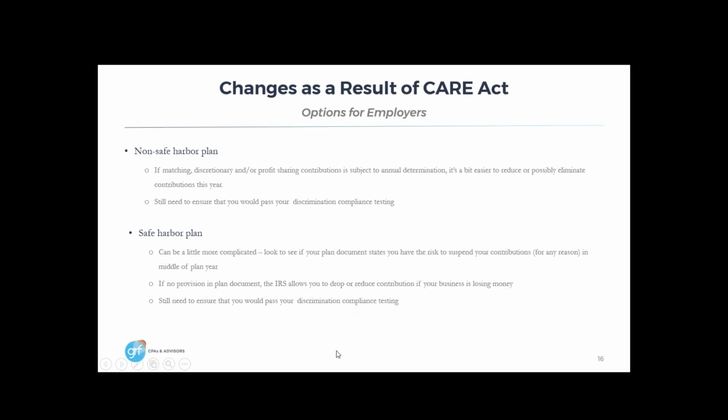So for the safe harbors, it can be a little bit more complicated. I think first you, as an employer, should really look to see if your plan document states whether you have the right to suspend your contributions for any reason in the middle of the plan year. That is a provision that could already exist in your plan document, whether you're aware of it or not. It could say that you do have the right to suspend the contributions. If there is no plan provision in place, the IRS does allow you to drop or reduce contributions under a safe harbor plan if your business is losing money. So you'd have to substantiate that.